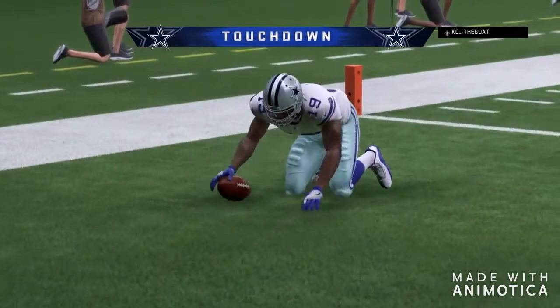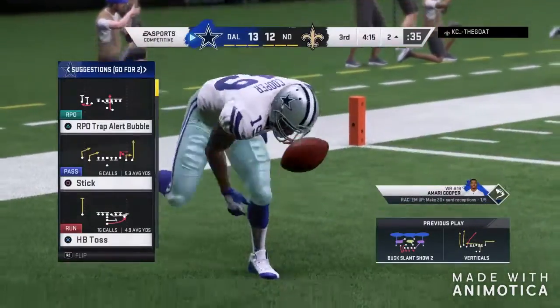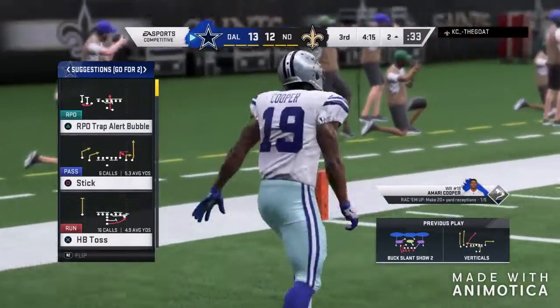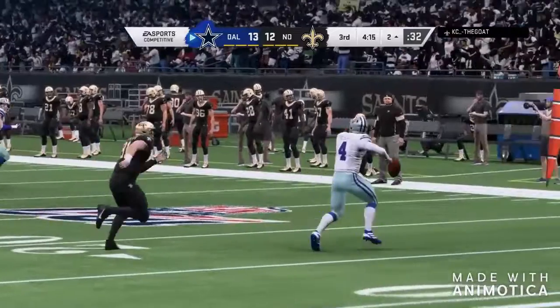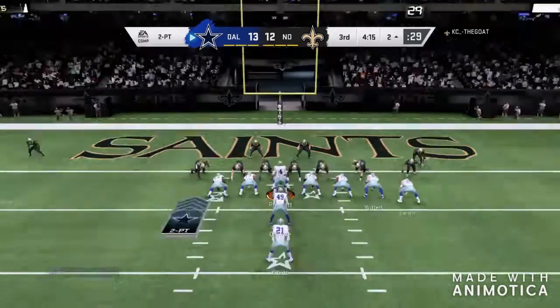Touchdown, Cowboys! Amari Cooper, 76 yards. And the Cowboys have once again taken the lead. And now Jason Garrett electing for his guys to try for two.